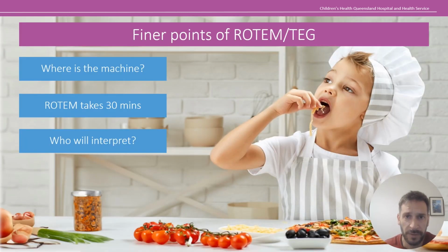There are a few things to think about specifically if you're using a ROTEM or TEG guided pathway. So in Prince Charles, we do have a ROTEM machine. We need to think about where that machine is. Is it in blood bank? Is it in theatre? Is it in ICU? Because the runner for your team will need to know this, as they may be taking pathology tubes to multiple sites. They might be going to blood bank and ICU, for example.